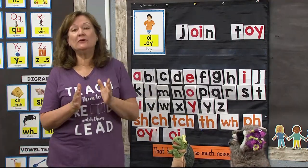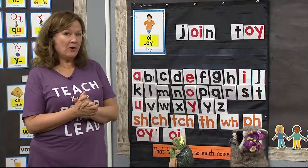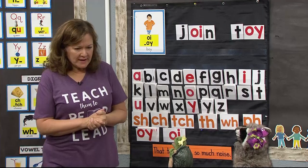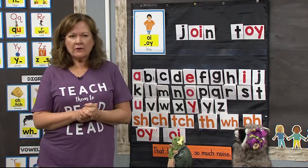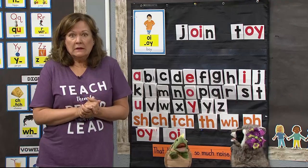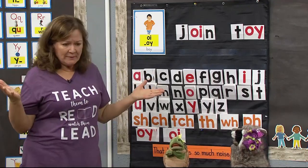And how about building? And you do this with us too at home, boys and girls, okay? We're going to build a couple words. So the first word that I want to build, I think I heard it earlier today. It is hoist. Oh, hoist. I'm not even sure what that means.